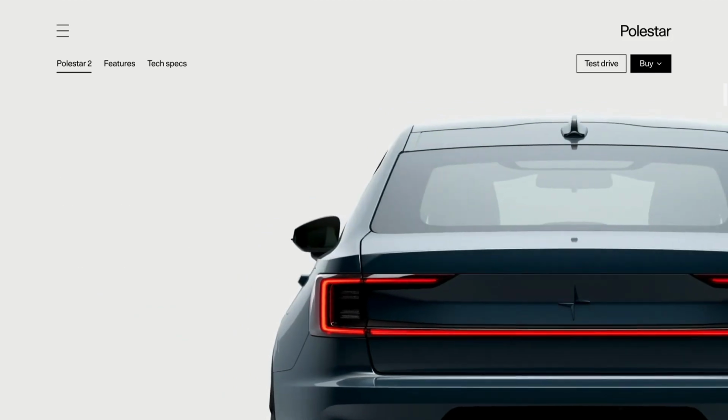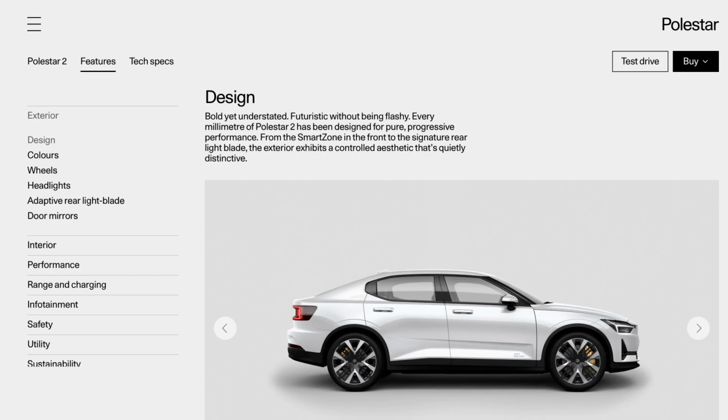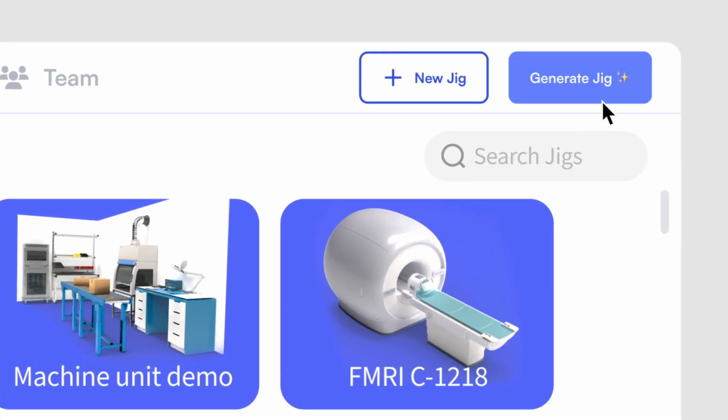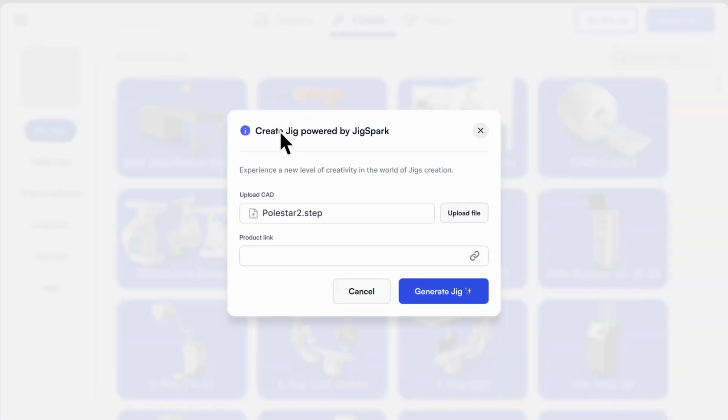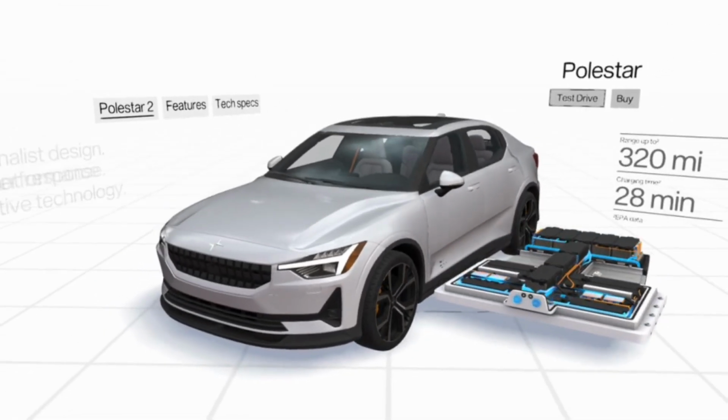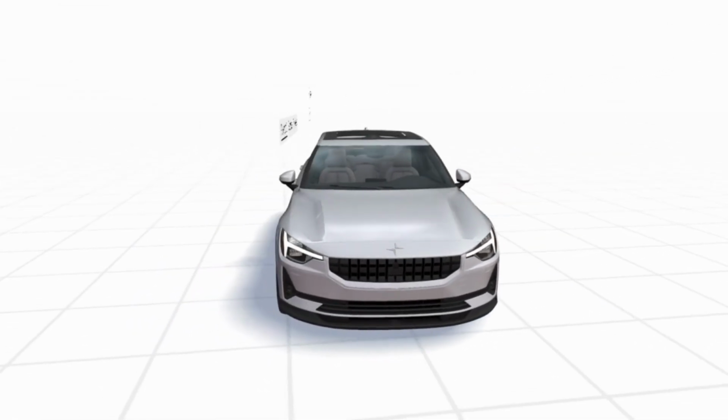Here's an advanced EV loaded with sophisticated features. Explaining its value is a challenge. With our upcoming feature, you're able to select your CAD file, add in a link to the product website, and with the click of a button, our AI quickly generates an interactive 3D jig detailing every feature of this vehicle.